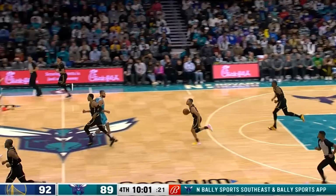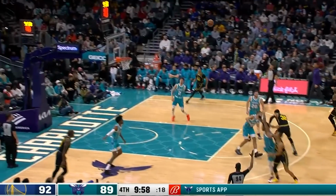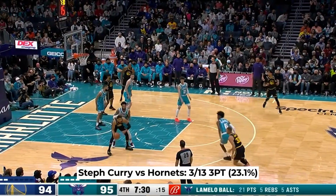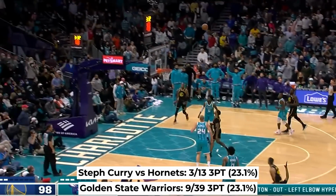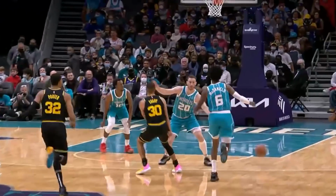In typical Golden State fashion, Steph Curry receives a screen in transition, fires away a 3 and airballs it. Wow! In fact, against the Hornets, he shot a miserable 3 for 13 from downtown, and the Warriors overall had the exact same percentage, going 9 for 39 collectively. But despite all of that, this game proved to me that they're the scariest looking team in the Western Conference.